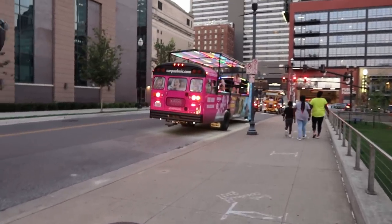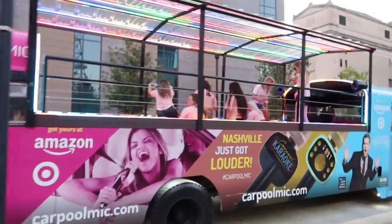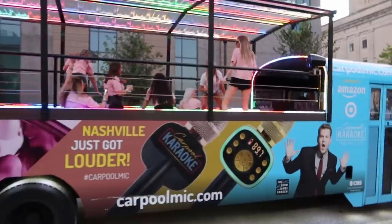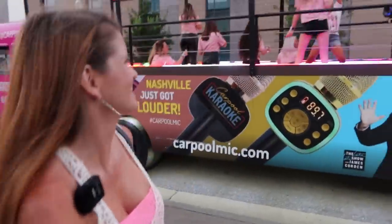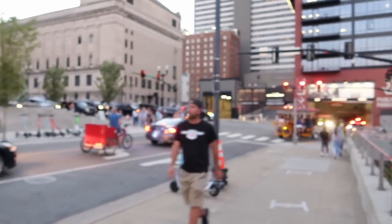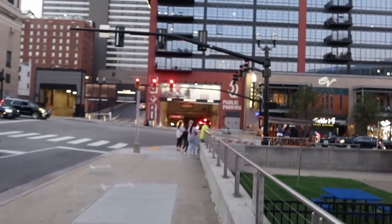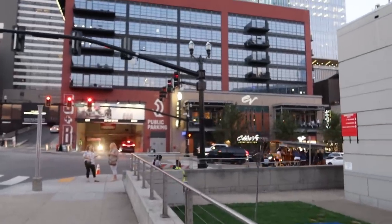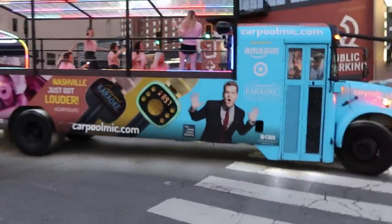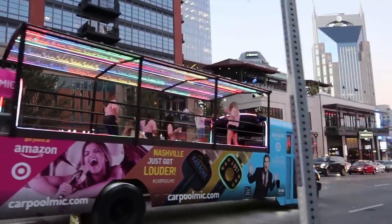Well, we have just left the hotel. It's early evening. People are partying already. Little girl's partying. I'm just wondering where the guys are. Yeah, me too. That's the bus, if I was a young single guy, I would want to be on. But anyway, we're going to head in and have some dinner and check out some live music. Should be a lot of fun. That bus is still going by. Those girls are having a good time. Drinking away.